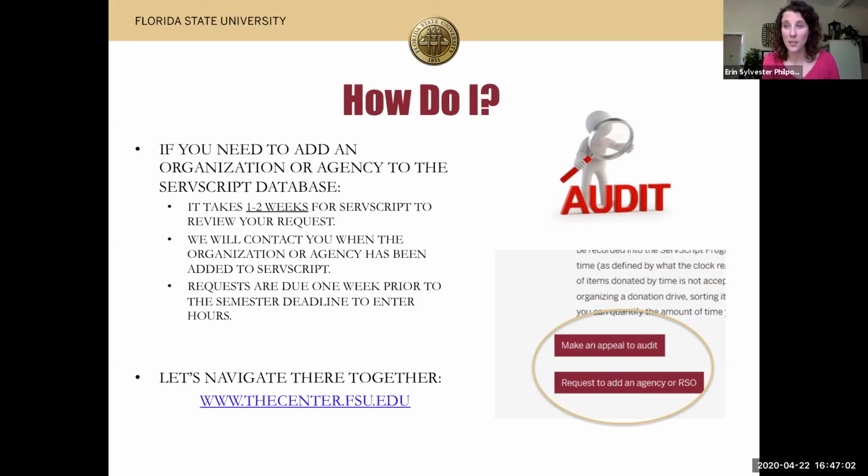One is make an appeal to an audit, and that's where you'll submit all of the different information or rationale or things that you would like for us to reconsider. That will then go to a member of our staff that was not involved in the initial decision. We want a new hearing body for you. So a new staff member is going to review that appeal, consider all the information that you provided to us, and maybe reach out to a new contact.